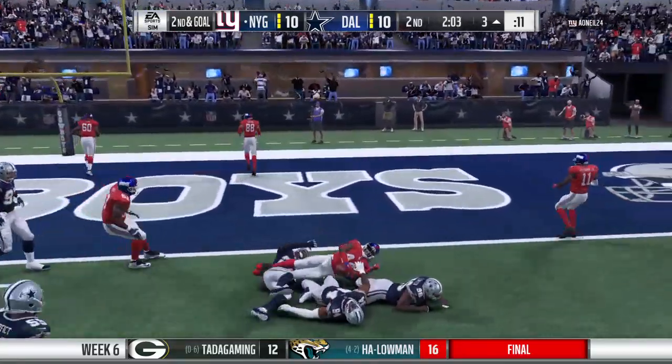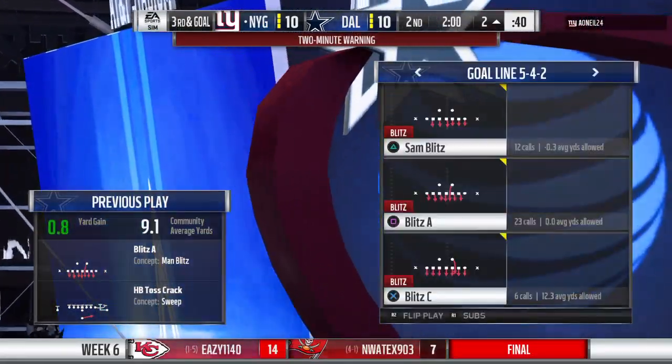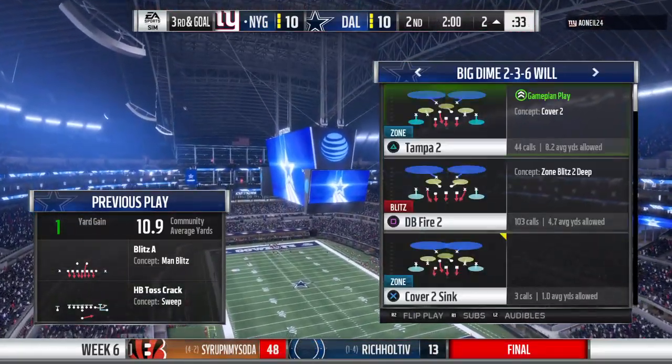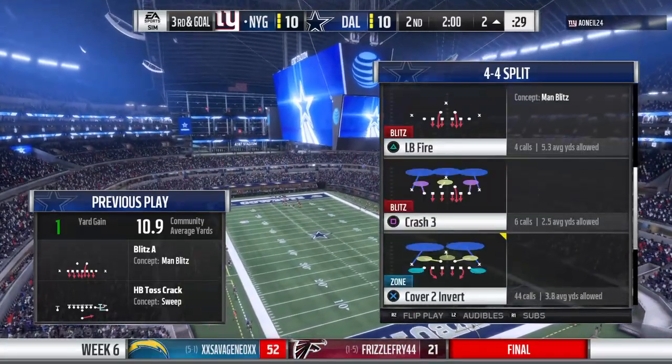Toss. And the D not yielding much there. He's only going to get a yard to about the 2. 2 minutes to play in a tightly contested first half. We're back to Arlington right after this timeout.